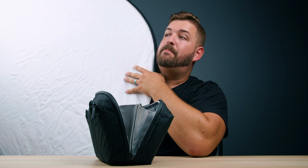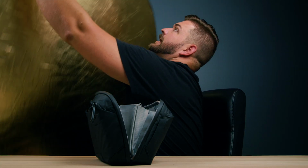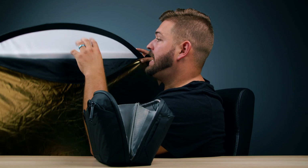That's a 5-in-1. A 5-in-1 has the ability to have white bounce like that, have a gold reflector like this. This is to reflect warm light like tungsten light or sunset style light. Inside this, there's a black side here, which is what we would call a negative fill if we want to pull light off of something versus add to it.